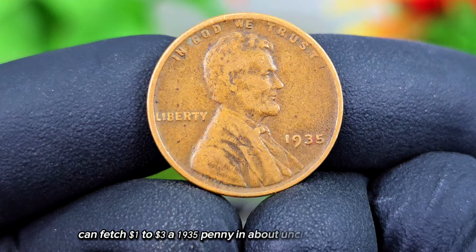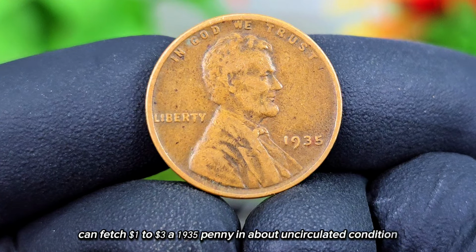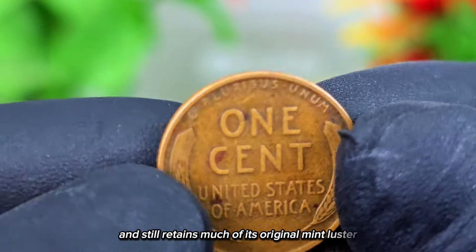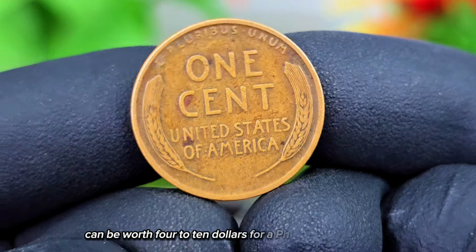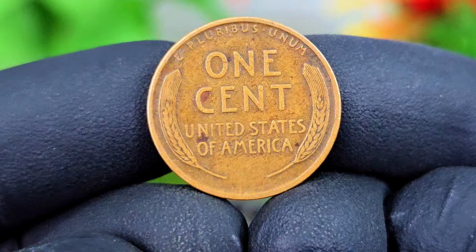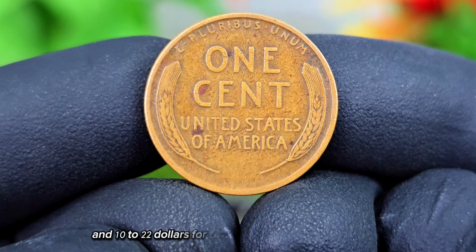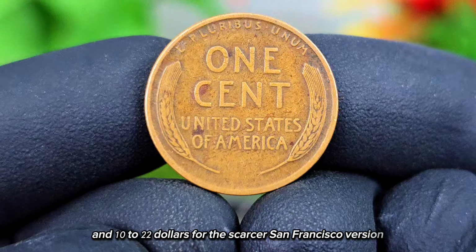A 1935 penny in about uncirculated condition, meaning it barely saw any circulation and still retains much of its original mint luster, can be worth $4 to $10 for a Philadelphia mint coin, $8 to $18 for a Denver mint coin, and $10 to $22 for the scarcer San Francisco version.